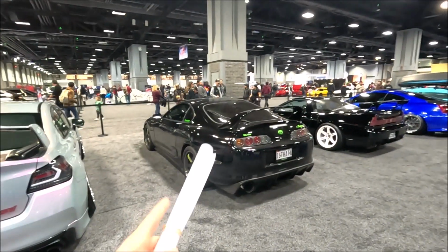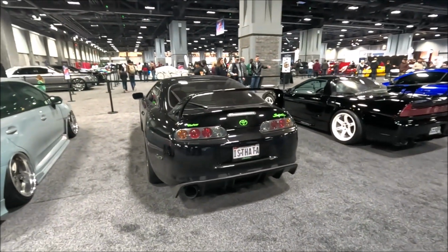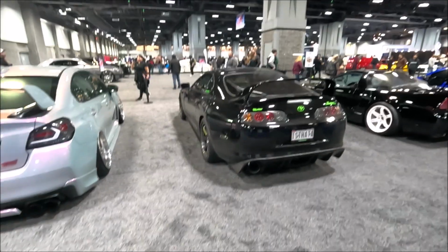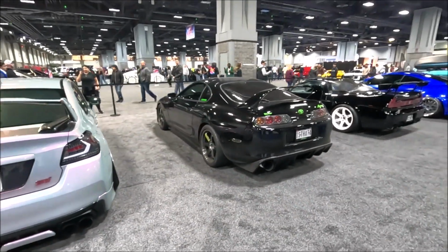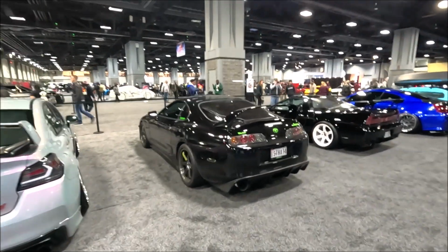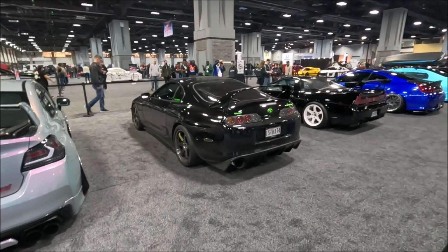Here we got the Mark IV Supra, definitely a little bit more rare than the Mark V that we just saw. But this one here, of course, is also a turbo. You can see the nice diffuser there with that huge exhaust pipe in the back as well. Got those nice neon green accents. Not sure how I feel about those, but obviously it's still a Mark IV Supra Turbo. So definitely a highly desirable vehicle here as well.